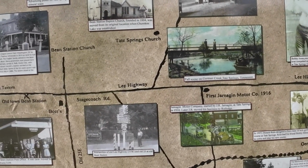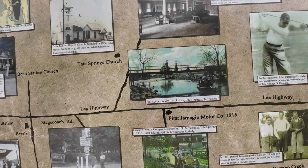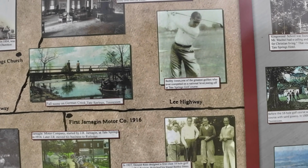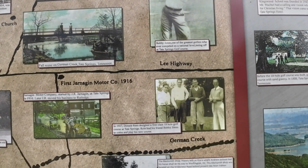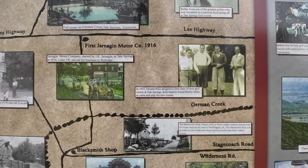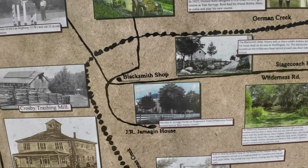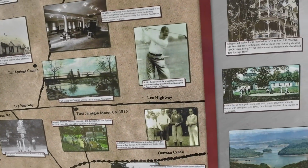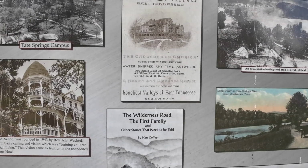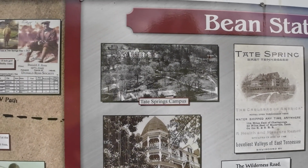As we go down through here, Jernigan Motor Company at Tate Springs. Here we are with golfers, Bobby Jones and Donald Ross. For a person who used to play entirely too much golf, I'm really surprised at this. This is another learning experience. David Crockett Tavern. Now this is, okay, here we are. Tate Springs. This is promoting the resort itself. Tate Springs campus.